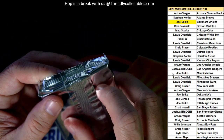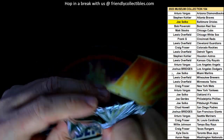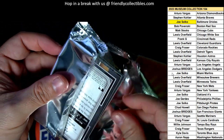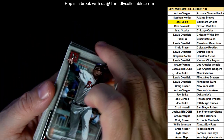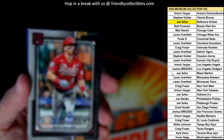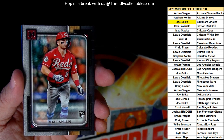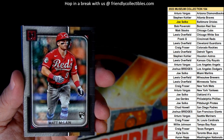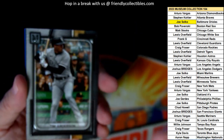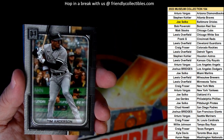So last pack in museum. Let's see what we can pull out of this bad boy. Let's see. Austin Riley. Matt McClain, rookie card, Cincinnati Reds. Frank G. coming out to you, Frank. Yeah, Tim Anderson.